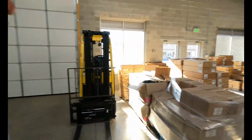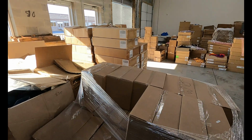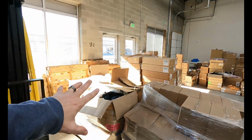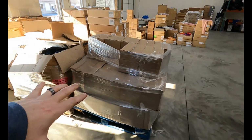Today I'm going to be opening up an Adidas soccer haul. This pallet here is one that I just got in. In the middle, if you've watched my previous video, we sorted out a bunch of Target clothing. That's all over there. There's some here, there's some there. This just came in on top of all that.